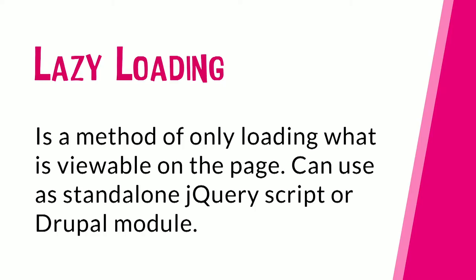Lazy loading is also another option, it won't load images that don't show up on the viewport. You can use this as a Drupal module, but I'd recommend using jQuery so as not to have too much module bloating.